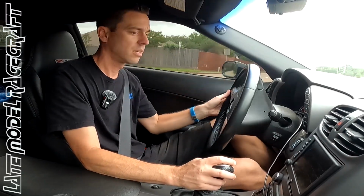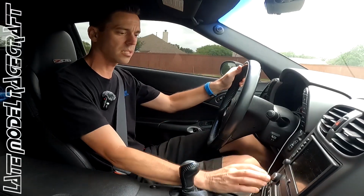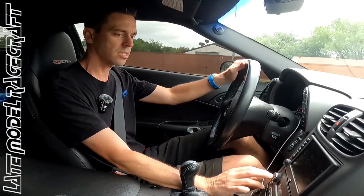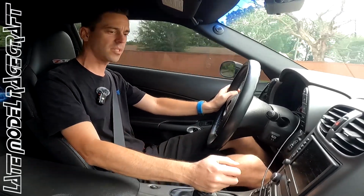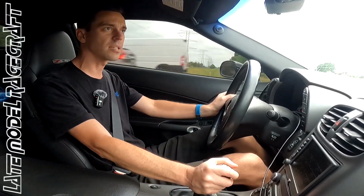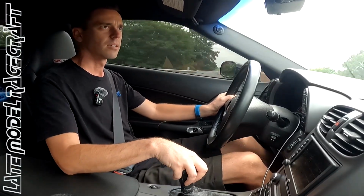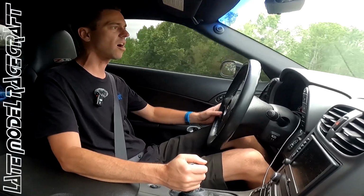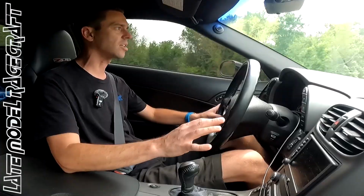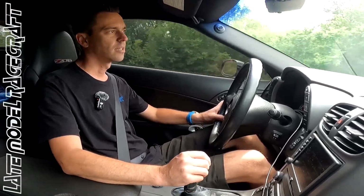So we are in the first test drive of Mr. Bonington's C6 Z06. As I've probably said a million times, y'all know I love the 3-pedal cars when it comes to the C6 Z06s and the C6 ZR1 platform. The power to weight ratio in these cars just makes them so much fun to drive. In the Z06 in particular, a big 7-liter engine, naturally aspirated.